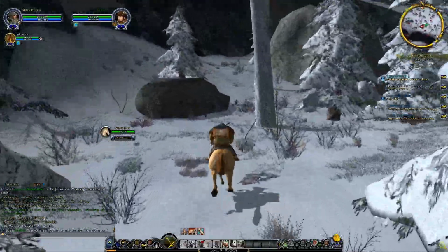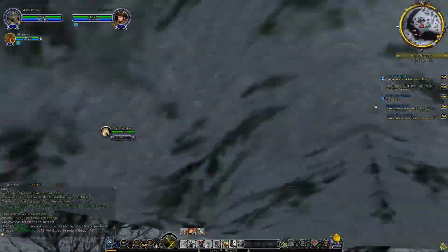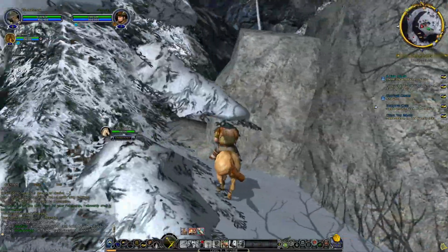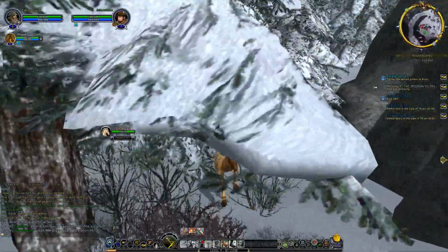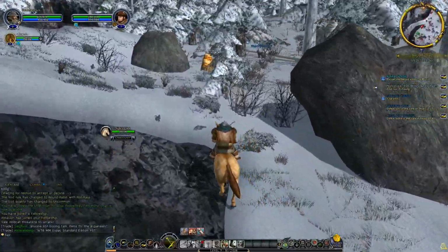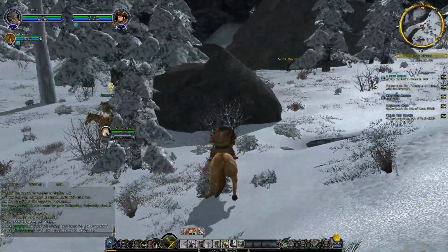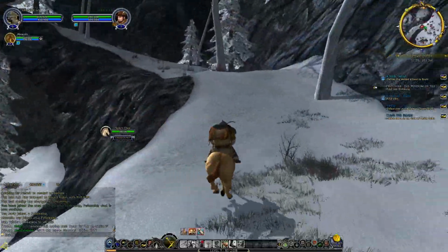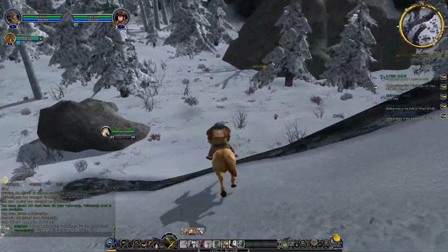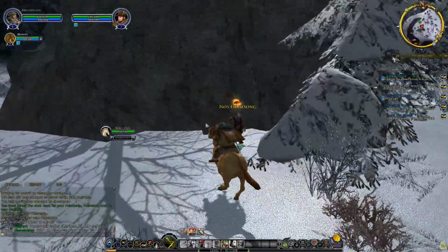Watch out for the whitetails. They can get you. Or the wildcats. They're not deer. You know, the cats and the deer around here look very similar. And am I going the right way? I don't know if I am. Is he up here? I'm just following you. Oh, he's down here. I see him. He's hiding behind a tree.